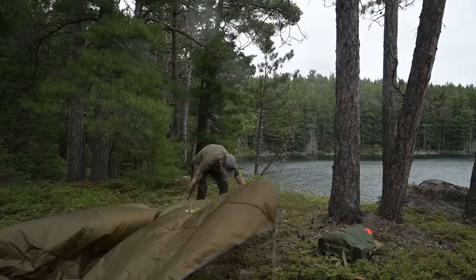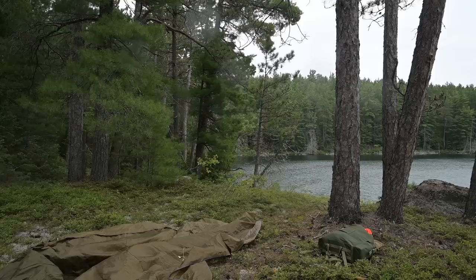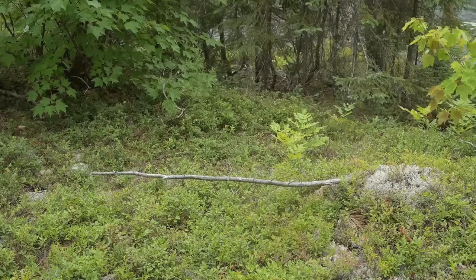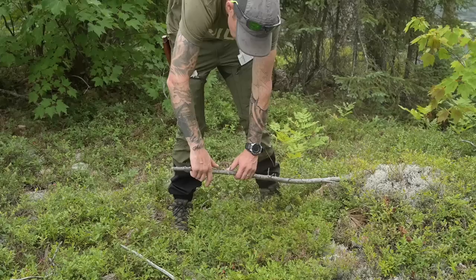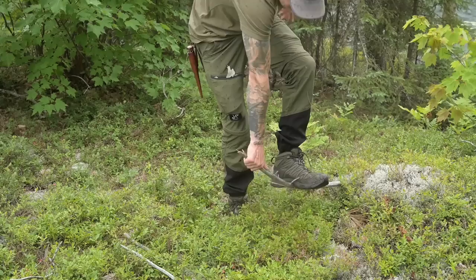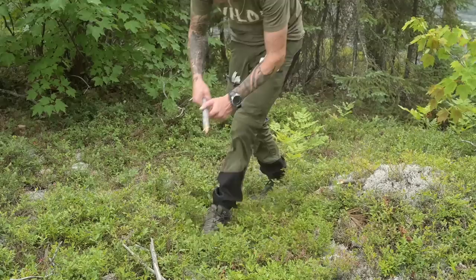It's raining. So I'm lucky that this is here. I can use this for all the pegs I need. If I'm careful, I can. Yeah, so that'll be a good peg, with a little hook on the end. These might be getting a bit thick, but we'll see. Got a few anyways.